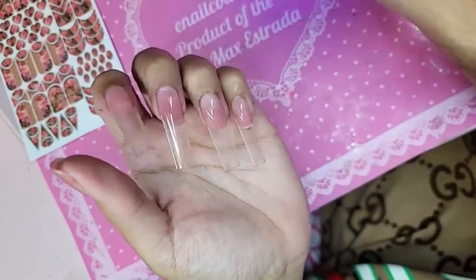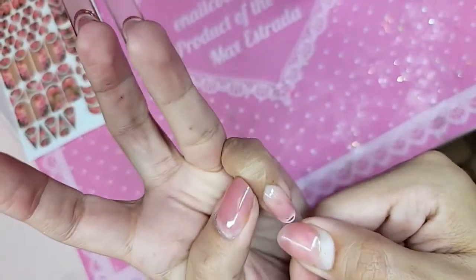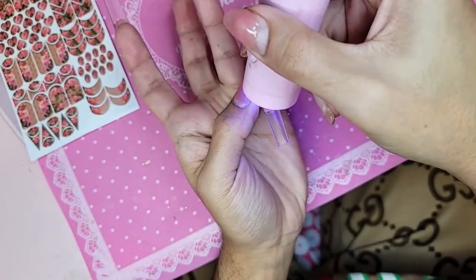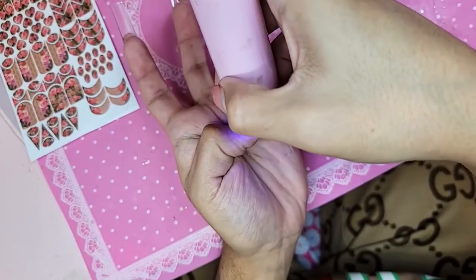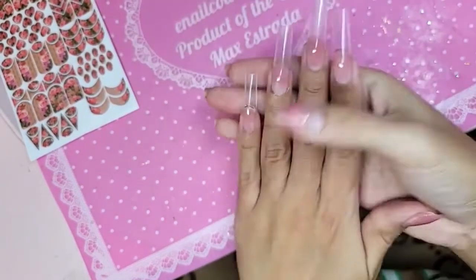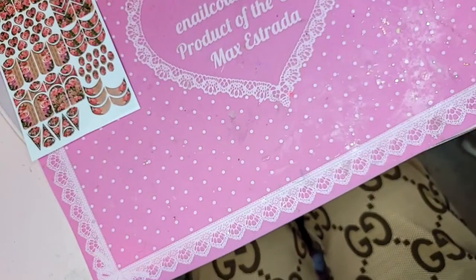Hold it firmly and freeze. Beautiful, look at that nice square realness. And let's bake her for 1 minute since I have a dazzling darling lamp.